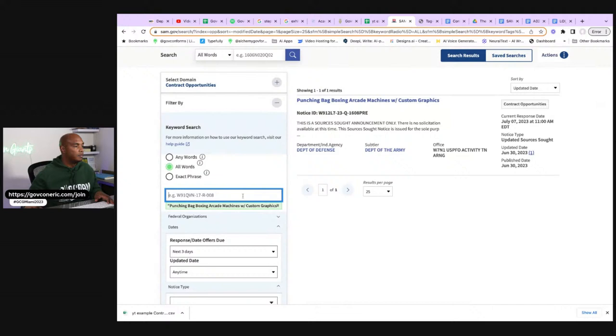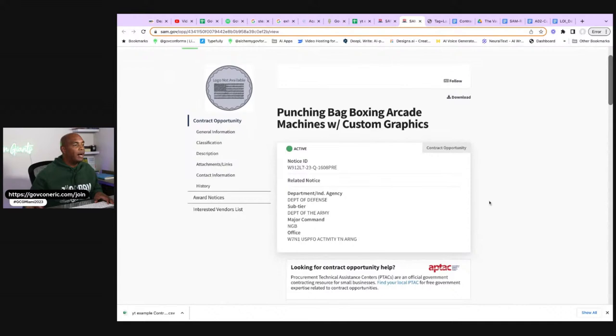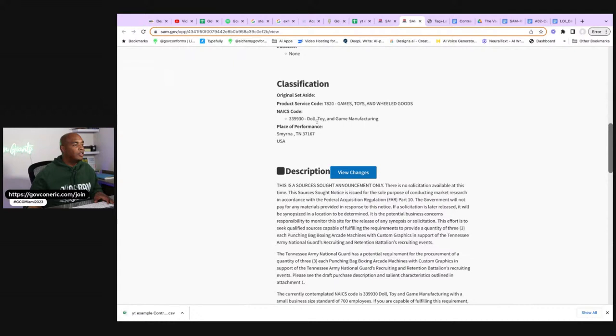All right, let's check this out. All right, punching bag boxing arcade machine with custom graphics. I like that one. It's under doll, toy, and game manufacturing. Anybody ever heard of that category before? I sure haven't.